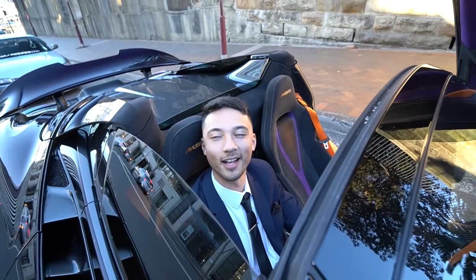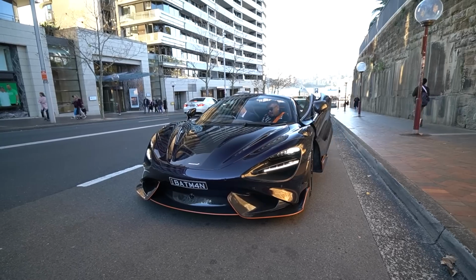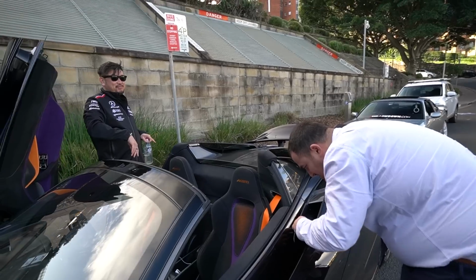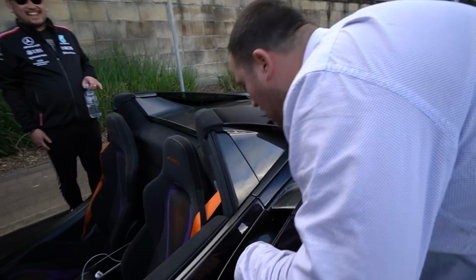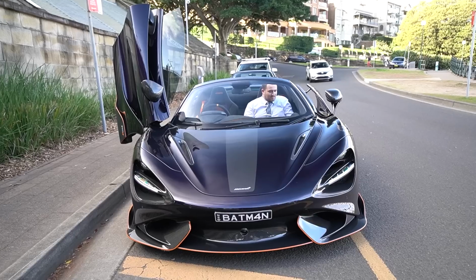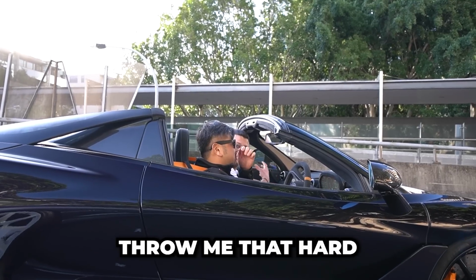Before handing me the keys to his McLaren 765 LT, he took both Peter and Jordan for a spin, and I think they enjoyed it. All right, it's Peter's turn to hop in the McLaren. I am so keen. I've never been in a supercar before. Yep, push, there's a button. Hey, it's like getting in a Silvia. This is the coolest thing ever, man. I've never felt anything throw me that hard.